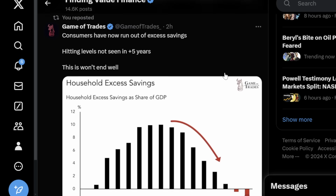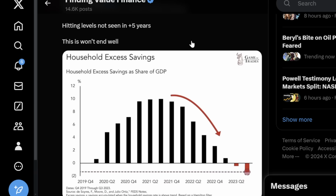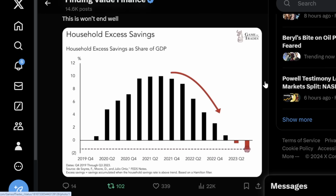A draw. Consumers have now run out of excess savings, hitting levels not seen in 5+ years. He says this won't end well, but he's been bearish for a pretty long time. It doesn't mean that we won't end up in a slowdown, though. Household excess savings. This is household excess savings as share of GDP. It is negative now, minus 1%, perhaps 1.5%.